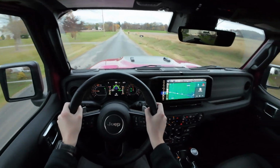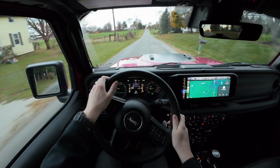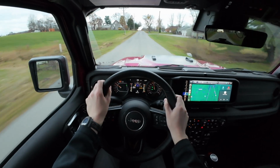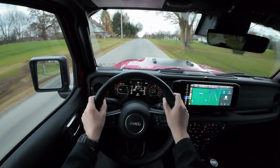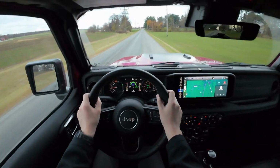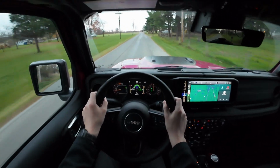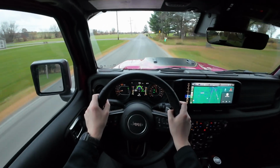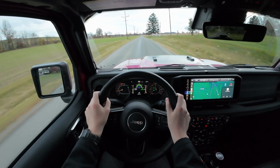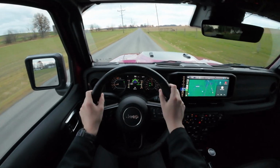I'll be taking it a little easy now because the deer are starting to come out. This thing would be an absolute hoon off-road. It would be so much fun. I would love to get a chance to take one of these off-road. Where I live here in Northeast Ohio, there are no off-road parks at all, and you have to get permission to be on certain people's land. So I'm kind of stuck with what I've got here, but man, this would be an off-road beast.